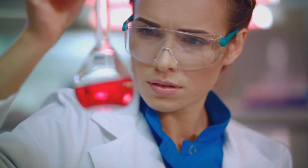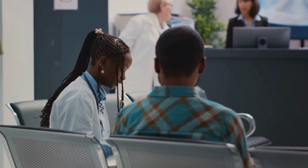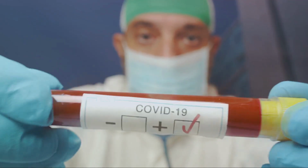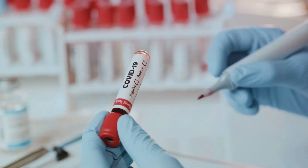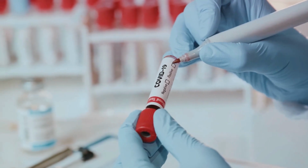However, it's not all doom and gloom. The future of liquid biopsy is incredibly promising. Scientists are working tirelessly to improve the sensitivity and specificity of the tests. With advancements in technology and a better understanding of cancer biology, we expect liquid biopsy to become even more accurate and useful.